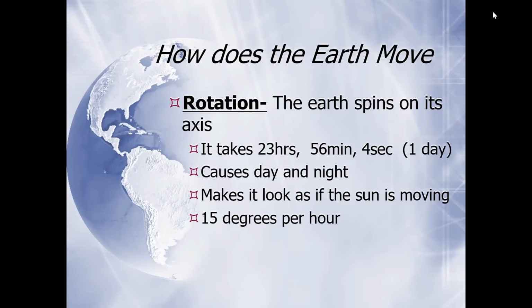Thank you, Renee, because where does 24 come from then? The clock would be really messed up, right, if there were 23 hours, 56 minutes, and 4 seconds in a day. You guys have a hard enough time reading that clock. Imagine if it was 23 hours, 56 minutes, and 4 seconds. It would be a mess. So they round up to 24 hours.